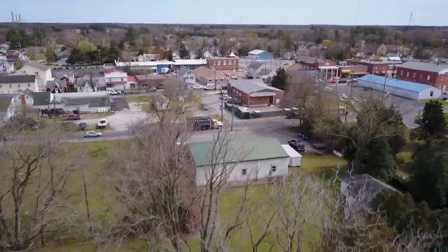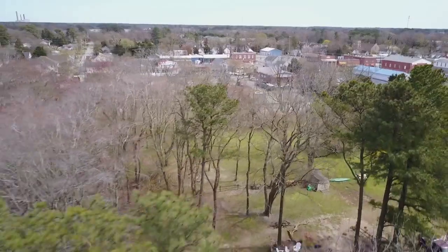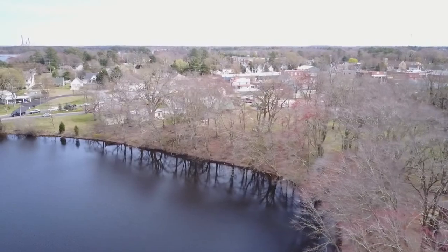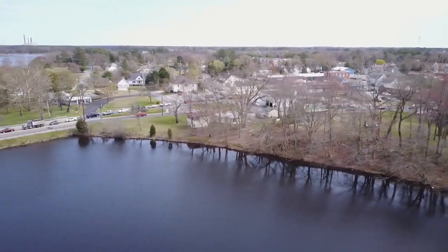In fact, at one time there were two towns here: Millsboro itself, which was located on the eastern side of the Indian River and the spillway, and then also the town of Washington, which was located on the western side of the Indian River.